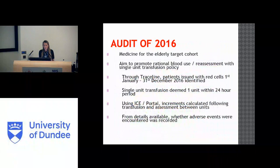The decision to look at the care of the elderly wards as a first set of patients was based upon the fact that elderly people are more at risk of the hazards of transfusion. Often they will increment more because they've got low body weight. I thought it was a good place to start to promote rational blood use, and single unit transfusion reassessment is really what this is all about.